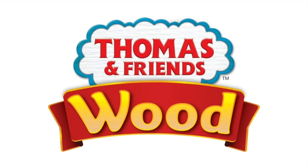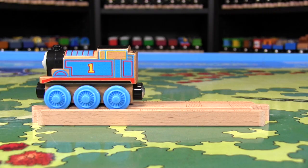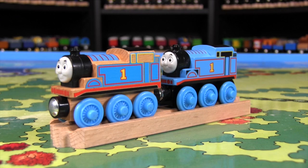As we all know, the Thomas & Friends wood merchandise line, well, it was a complete mess. It had one of the shortest lifespans of any Thomas merchandise line in recent memory and received a major facelift after only 18 months on the market in a last-ditch attempt to save itself from failure.